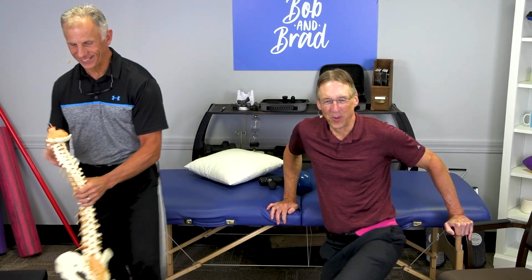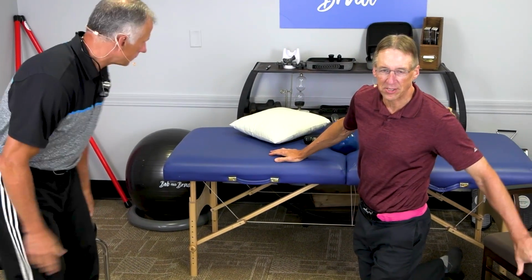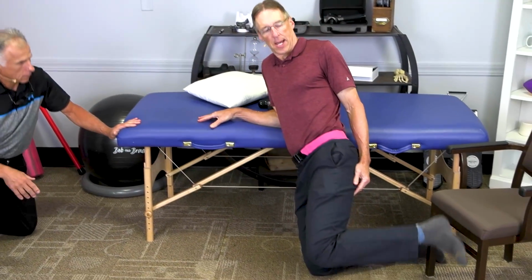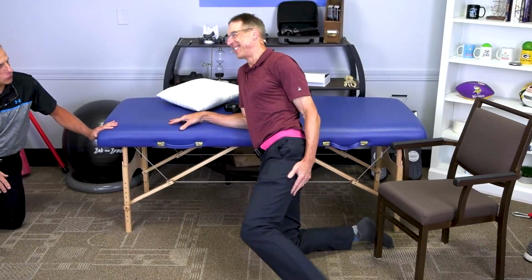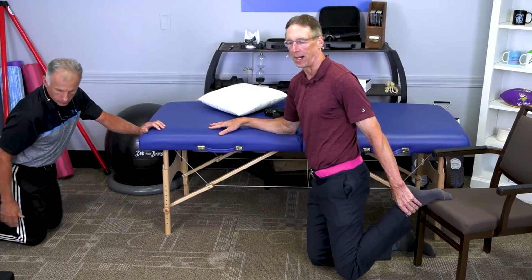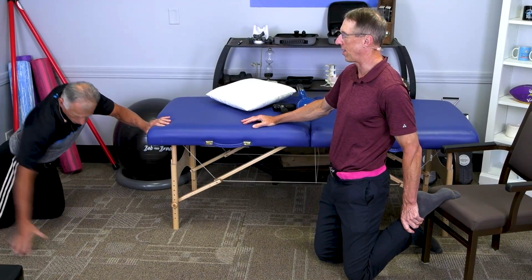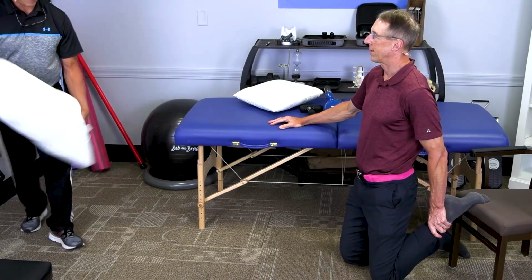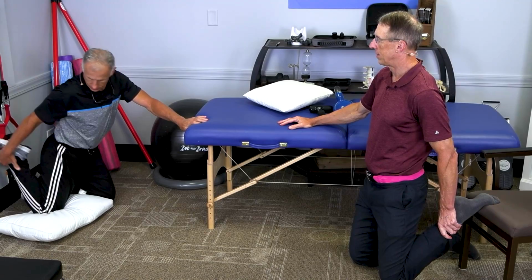The stretch I really like is the couch stretch, and Brad's going to show it against the wall. But I go up to a couch like this, and I bring my leg up like this. Oh, that feels good. You can do it on your bed too, can't you? Yeah. And you lean back like this, and this is a great stretch. I'm going to put a pillow down because it feels better on my knee, my patella digs into there.